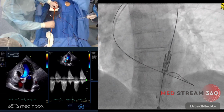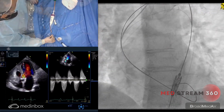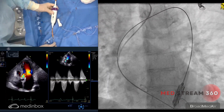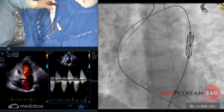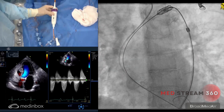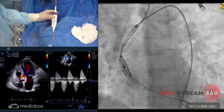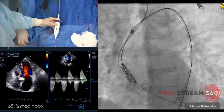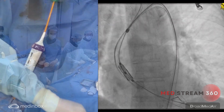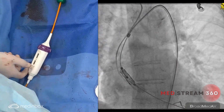Now it's crossing so easily. Yeah, no difficulty. It was easy. We already did the deflection here. We are going to cross the aortic arch. Can I? Yeah, go ahead. Okay, let's move to the work position. Good. That's it. A little bit proximal. Okay.